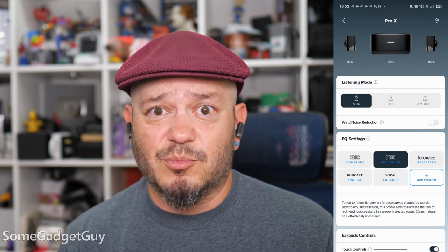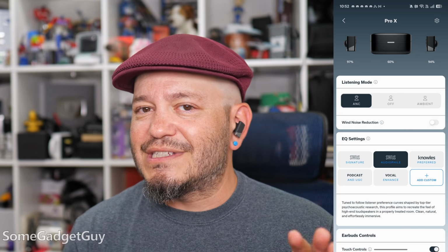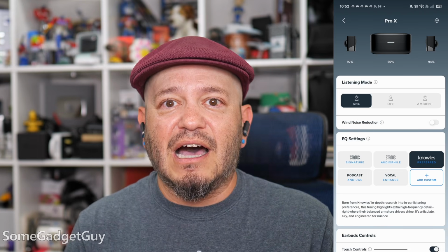Status has multiple tuning presets, and you of course can roll your own EQ. I did not like the audiophile preset much, but the Knowles preferred is interesting. It leans heavily on the balanced arms, and it's a big lift to the mids and highs, and I usually don't like that kind of peak up into the crystal. But it exaggerates some of that mid-range in a way I really like on other kinds of solutions like planar magnetic headphones. It's almost like a sharpening filter on a photo, exaggerating attack and articulation. But that EQ is really silly. That spike in the upper air gets fatiguing fast on my ears.